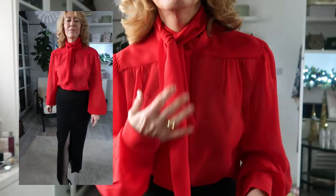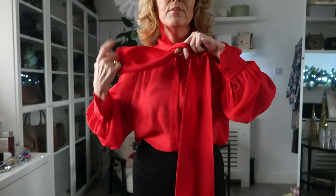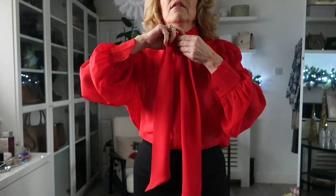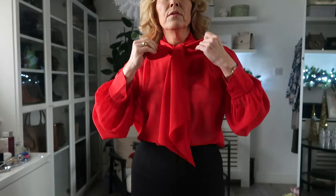Actually, let's do the pussy bow and I'll share with you what I've done. So there you go. So let's do the pussy bow because you might prefer that. Personally, I preferred the other way. So there you go with the pussy bow. You could make it a big bow, a bigger bow. So we could do that.